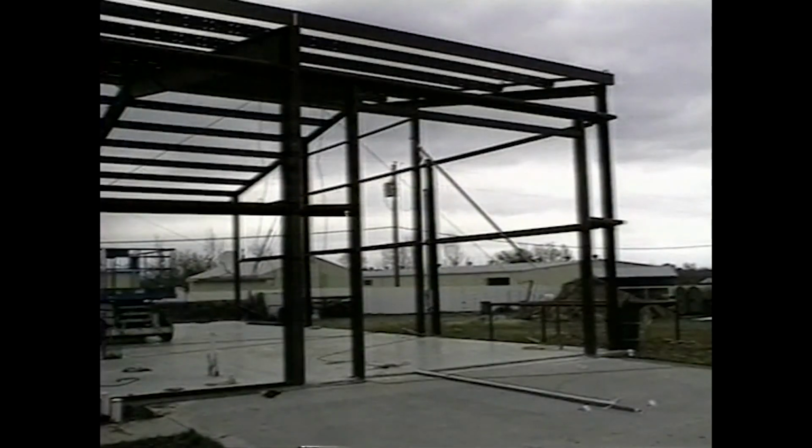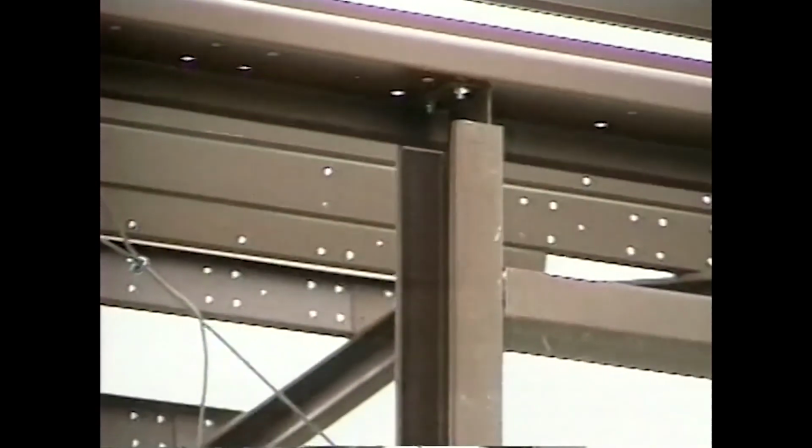Before an overhead door can be installed, a framed opening is erected on one side wall. Attachment to the main frame is accomplished using these clips that allow for a simple bolt connection. The vertical studs then drop down in the recessed notch in the slab as previously explained.